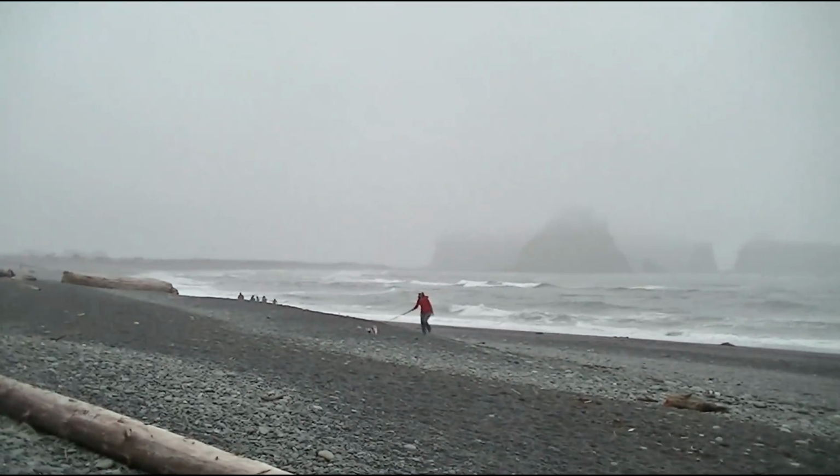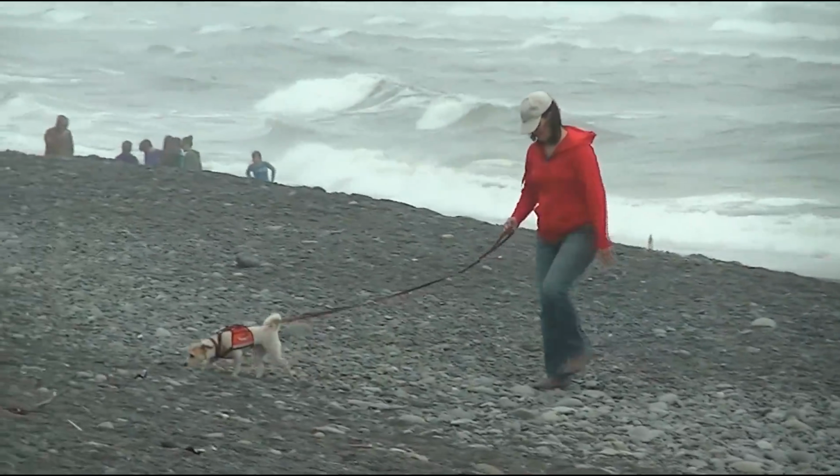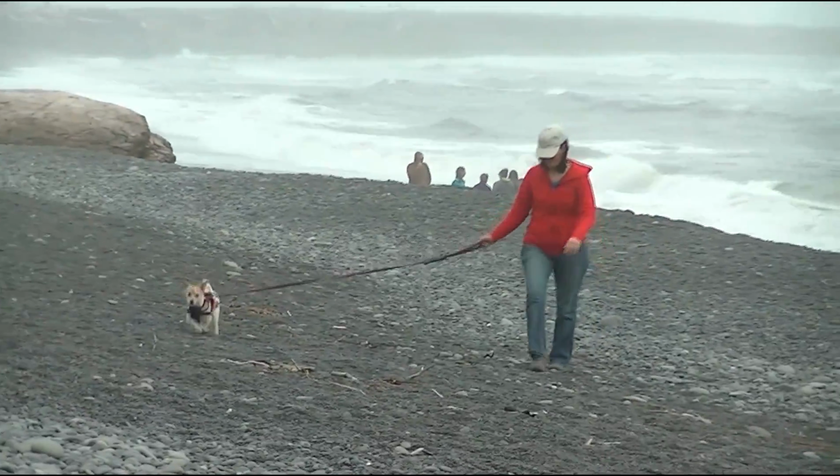Elena being led by Charlie again. Charlie's on the sniff for something. This is actually pretty fitting.